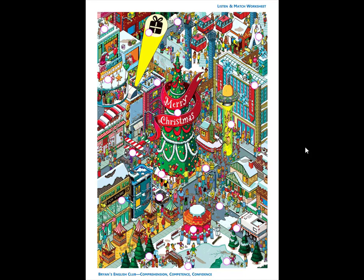Number 12. Two elves are playing rock music. The elves are standing in front of the big Christmas tree. One elf has a red guitar, and the other elf has an orange guitar.